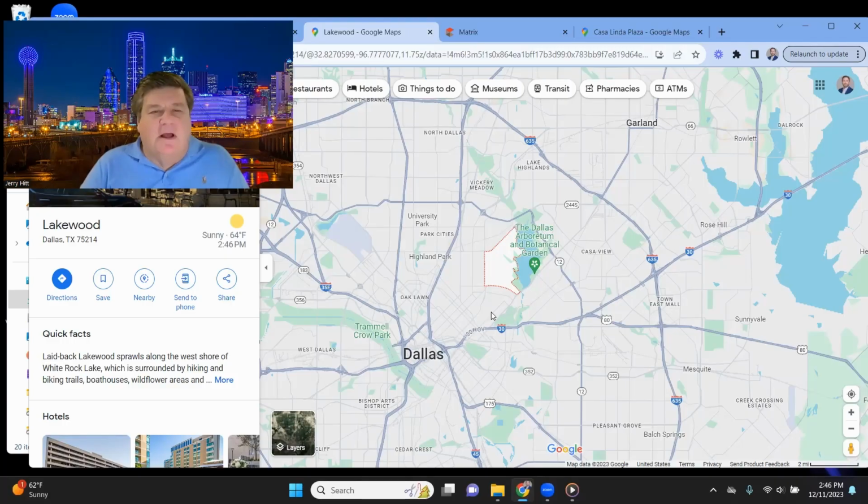And I've got the map pulled up here, so we can see downtown Dallas. From downtown Dallas, how far would you say it is if you lived in one of these communities? About 6 miles from downtown Dallas. And there are several different ways you can get to downtown. Okay, that's not bad at all.